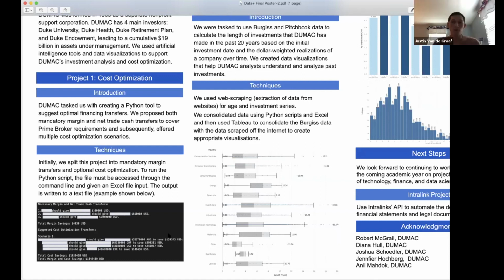To expand on this a little bit, every day DUMAC, instead of going through this whole process and just looking at where their finances are allocated, can just input the Excel sheet into the code and run it through their command line. In about 5 to 10 seconds, they'll have this output, which will give them, as Lucas was saying, those mandatory margin transfers and then these cost optimization scenarios to get savings.